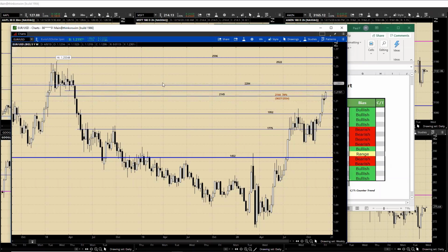But man, oh man, if they close above 2145, at the very least, they'll challenge 2284. And they'll probably want to go as high as 2352. See, the dollar would just be sliding like nobody's business. And that bond story, it really kind of keeps things going. We'll have to see what happens.